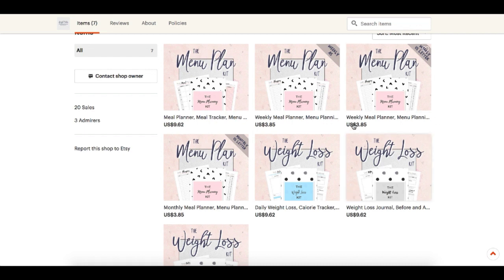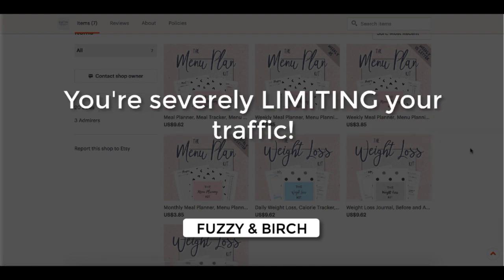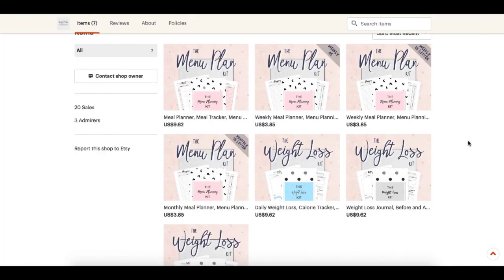And the titles aren't helping me to figure out what the difference is because they're pretty similar, if not identical. When you're using terms that are this close, you're really not getting the benefit of using varied SEO. By naming your items the same thing over and over again, you're actually severely limiting your traffic because only people who are searching for those words or combination of words are ever going to find your shop. When you have items that look this similar, using the title to designate the difference for your customer can be a big help in terms of what they click on.